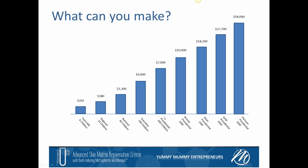Presidential's not all the way, but it's sort of the medium level, and I really think everybody on this call could easily get to presidential if you apply yourself and work hard. That's making close to a 6-figure income every year. But you could keep on going and go up to our platinum presidential director and be earning $58,000 a year, just working from home and building your business.